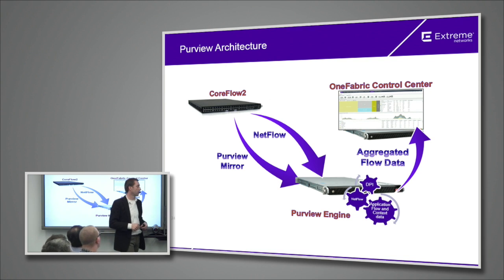So we can provide 10, 40 gigabit per second inspection with our smallest switch, which is in the range of 20 to 30 grand US list price, which is pretty cheap for a 10 or 40 gig DPI solution. So we need to take that into perspective.